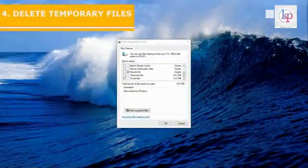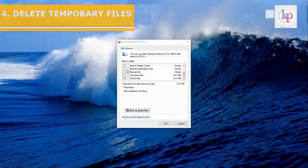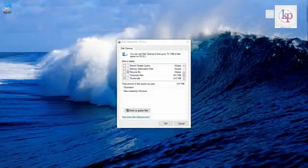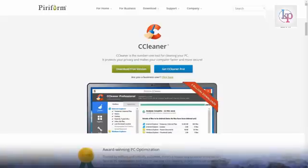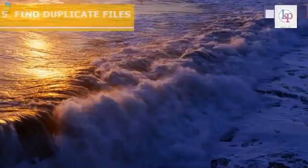Earlier I discussed Windows Disk Cleanup. It does a good job, but doesn't delete temporary files used by other programs like Chrome or Firefox. Sometimes the temporary files in browsers can use up gigabytes of hard drive space. A program I use, and you've probably heard me talk about them before, is called CCleaner. It's a free program that I've been using for years with no issues, and it does a great job of cleaning up my system.